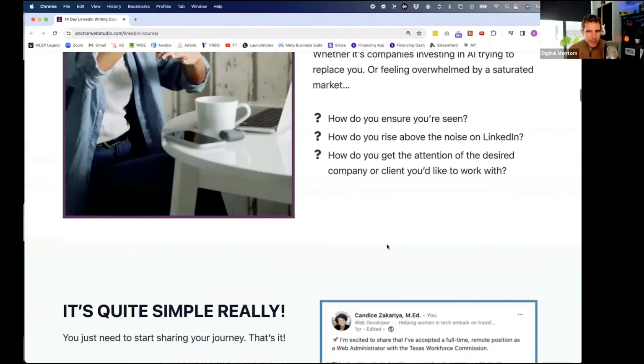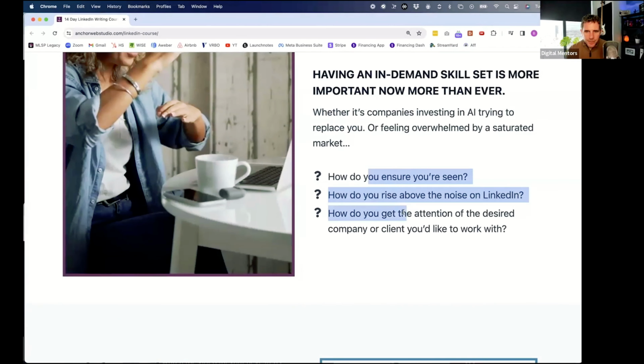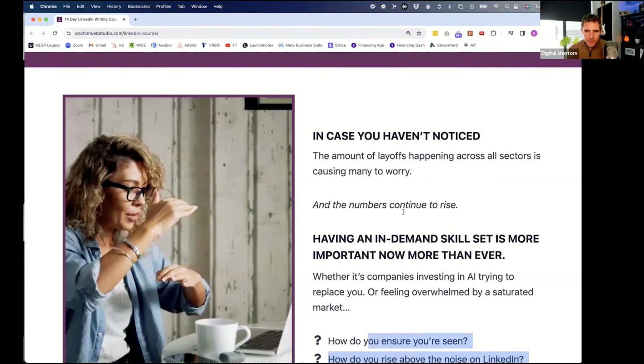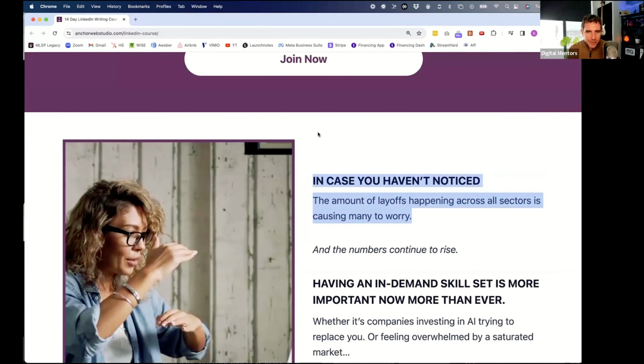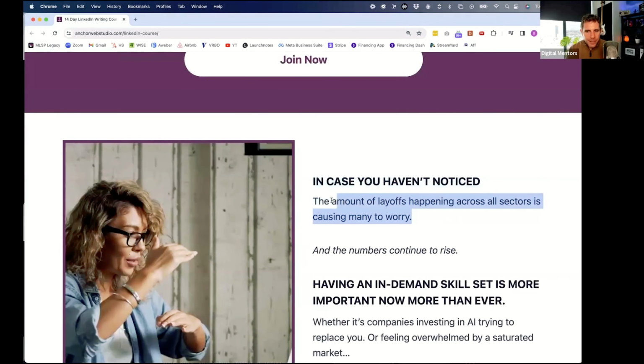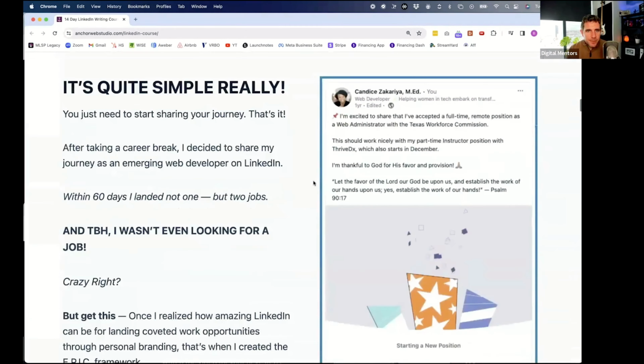Problem, pain, right? The questions that they're all asking themselves because they're looking for the next chapter, whatever that is. The amount of layoffs, I mean, guys, this is a great hook. Depending on how you end up laying this out, you might even consider, hey, have you recognized it's getting harder and tighter? You could throw in there the economy, the recession. It's hard. Layoffs are everywhere. That's the problem. Here's what we're going to do about it.